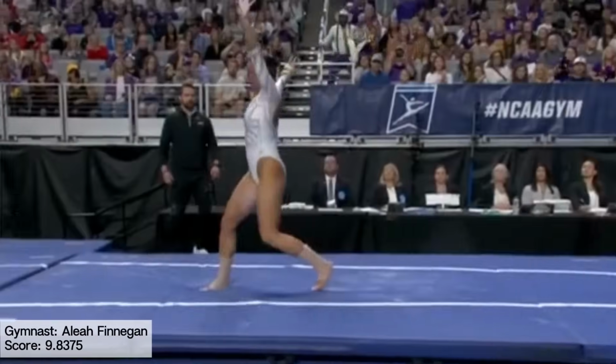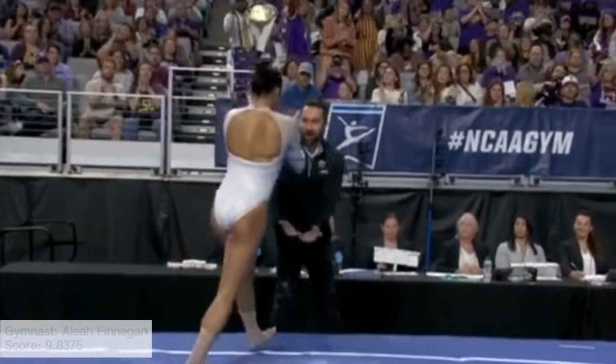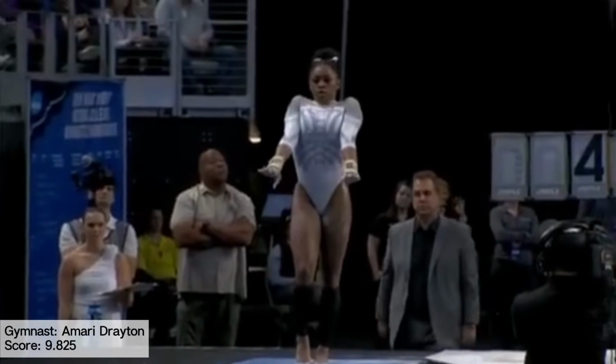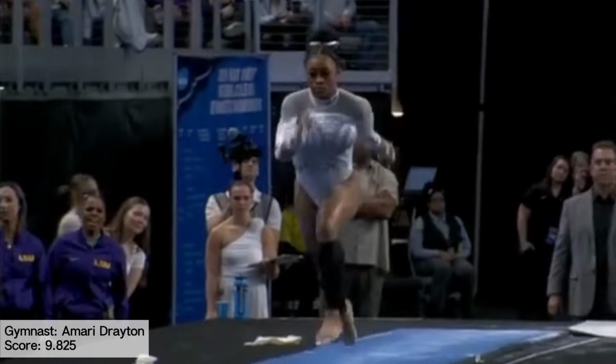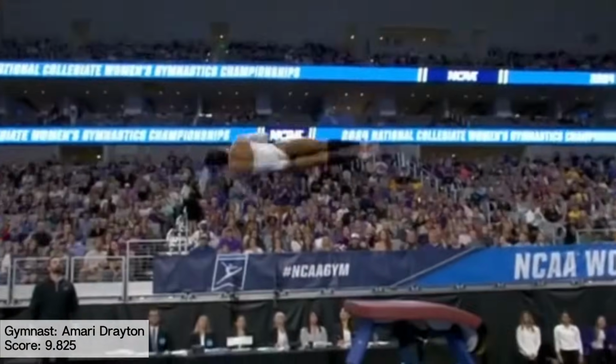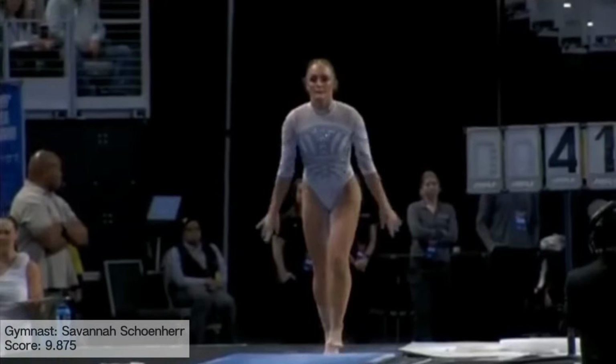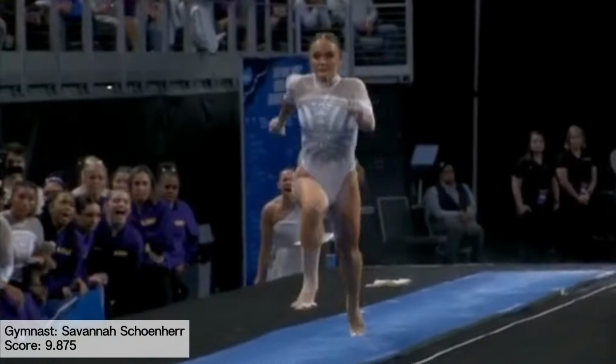Yurchenko 1.5. Step forward, judges could take up to control in the landings. She flew on the floor exercise, and Amari Drayton can fly here on vault as well. Just learned this vault in September. That was fantastic. A pair of 9.8625s for Cal over on vault.